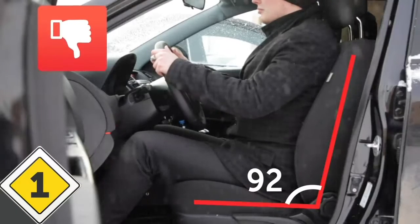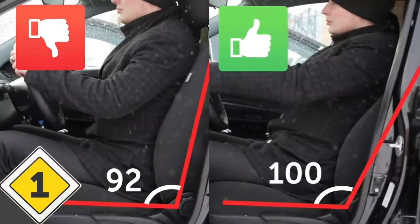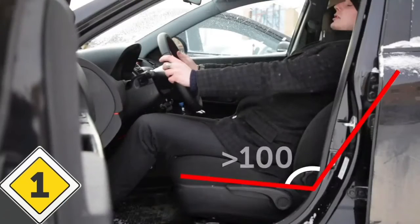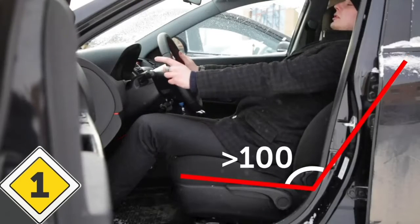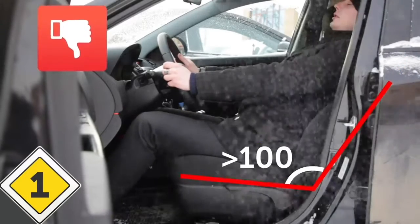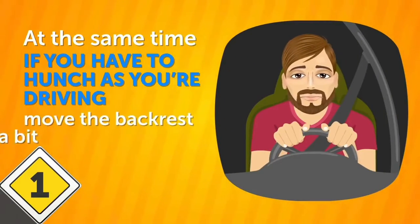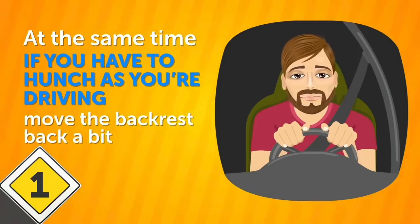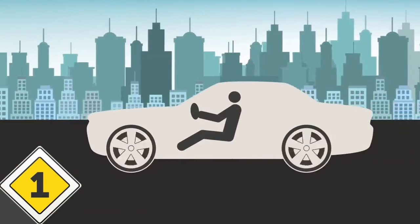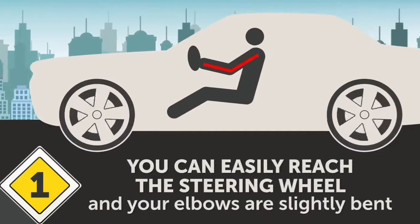You should also be mindful of how close or far away your body is to the steering wheel and pedals. The backrest should be reclined at about a 100-degree angle. This is the most comfortable position for your body. If you have to lift your shoulders up off the backrest to turn the wheel, you've reclined your seat too much. At the same time, if you have to hunch as you're driving, move the backrest back a bit. Your seat is properly adjusted if you can easily reach the steering wheel and your elbows are slightly bent.